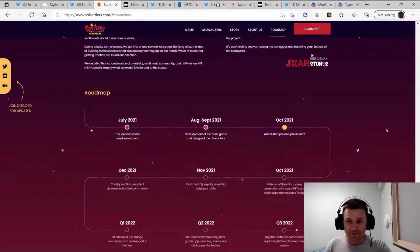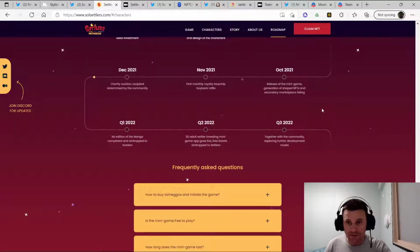So you can see that there is that Japanese writing in there. Obviously, must be a semi-Japanese team or a bit of a mixture. So they've gone through the roadmap. You can see here, release the mini game, generation of shaped NFTs, secondary marketplace, October, November, blue chip buyback raffle, December charity. They're talking about charity, and I think that's going to be voted by the crowd. Quarter 1 next year, first edition of the manga.